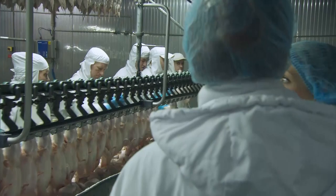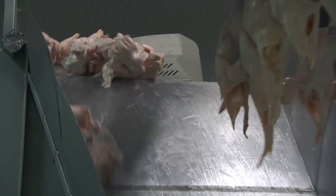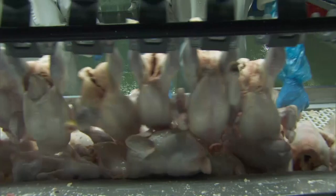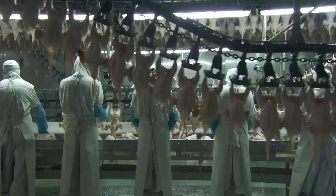Just a means of transporting them? Yes, the best way to get them there. Right. Should we follow the line? Yes, we will. Once on the conveyor, each chicken is assigned its own unique ID and is tracked through the factory. I've never, ever seen so much meat in my life. And this is the biggest facility not only in Ukraine, in Europe.